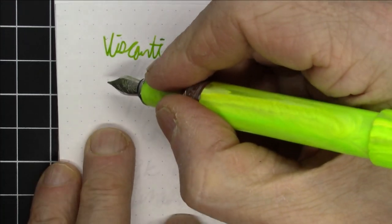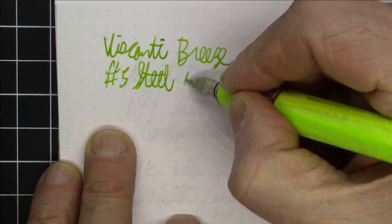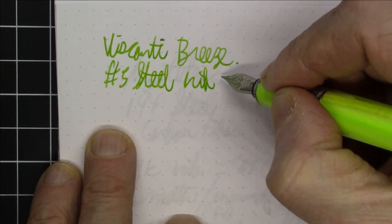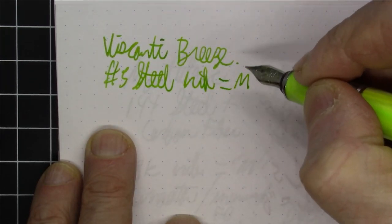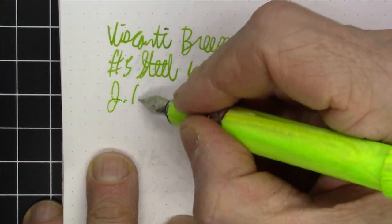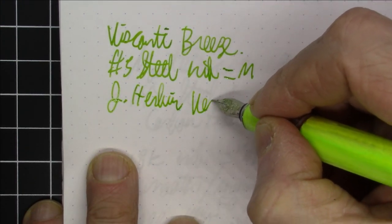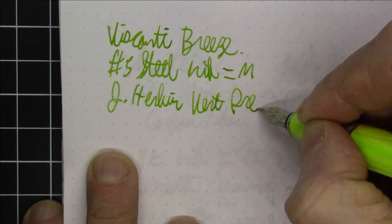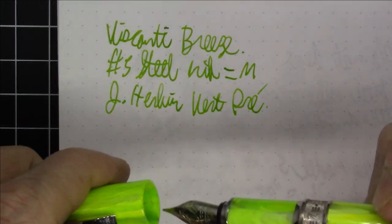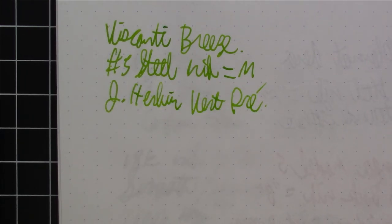And this has a number 5 steel nib in medium. And the ink here is J. Herbin Vert Prairie, which I believe means prairie green. It matches this pen quite, quite well. That is my Visconti Breeze.